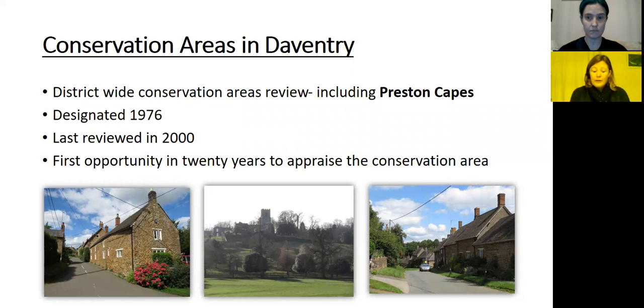As well as reviewing the boundary, we've also produced a draft conservation area appraisal and management plan, and we'll talk a little bit more about that in detail later on.